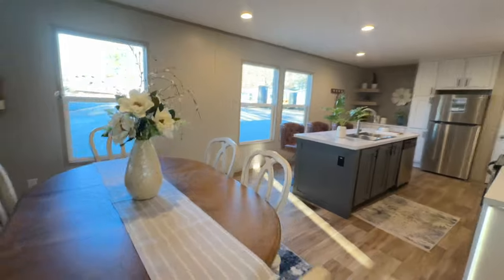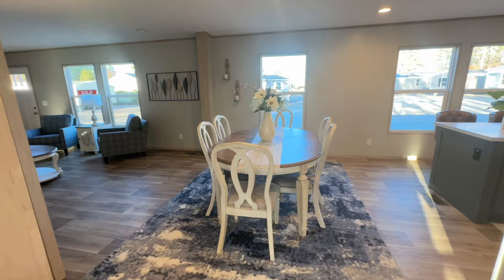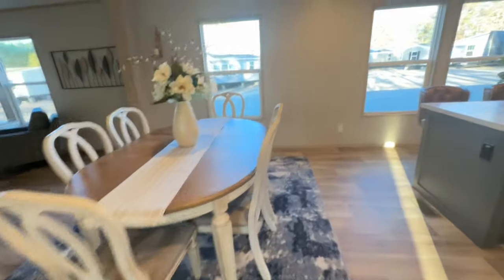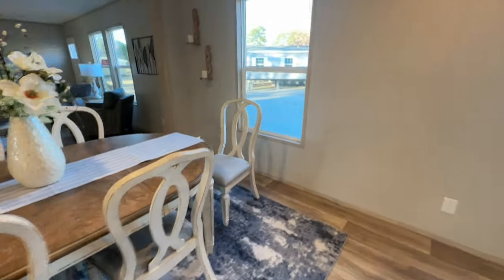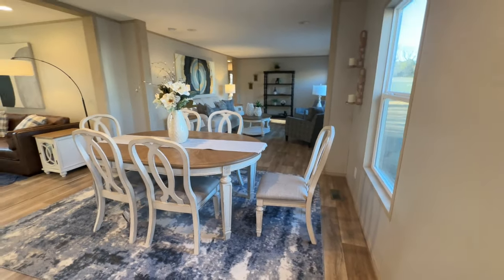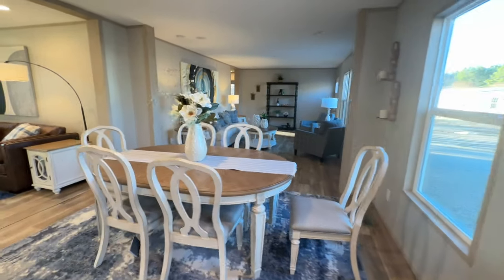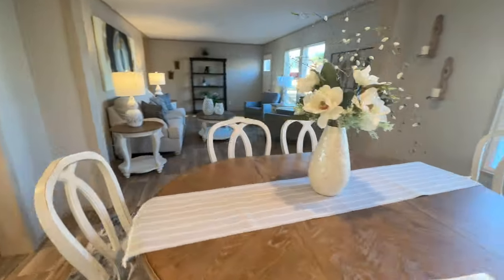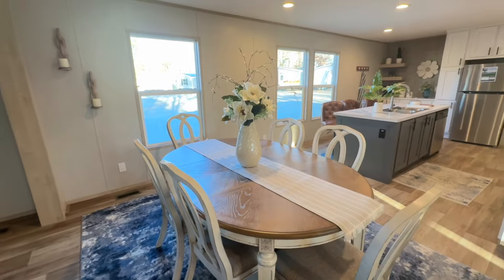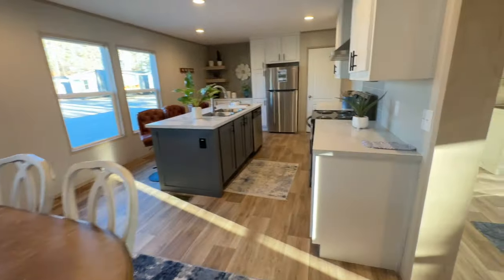They've got a rather large table in here, but you've got space to make it bigger. So keep that in mind if this isn't big enough. Look how much space you have around the dining room table. You do have space to extend that, make that a bigger table or whatever you need to do. But this is your dining room area. Really pretty. So that's your dining room, right next to the living room. And then next to the dining room, you have your kitchen.